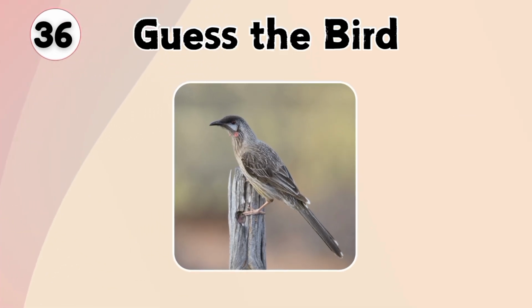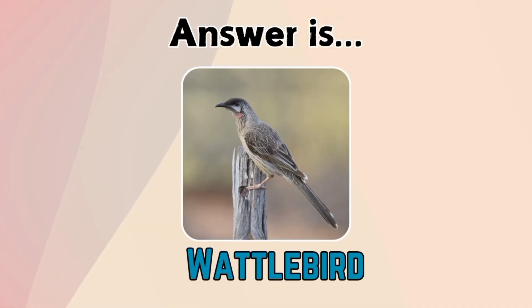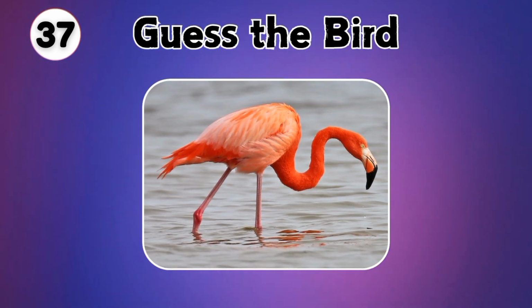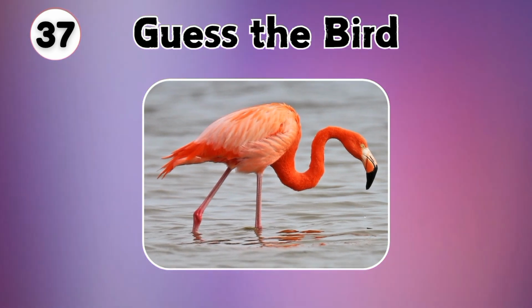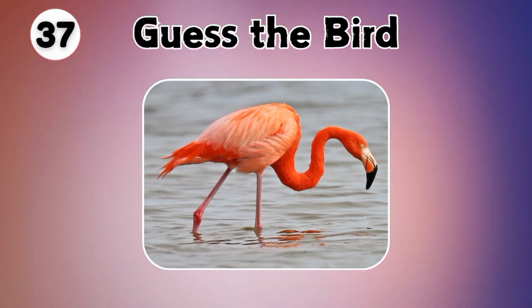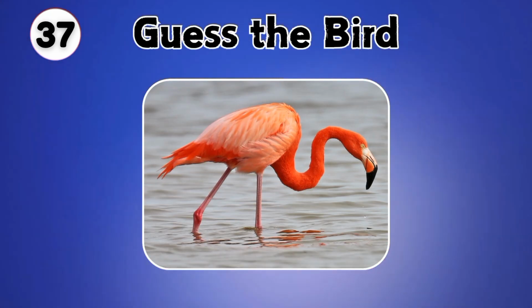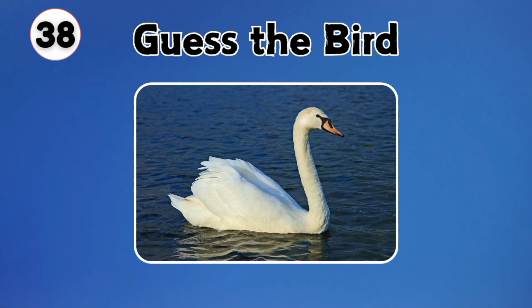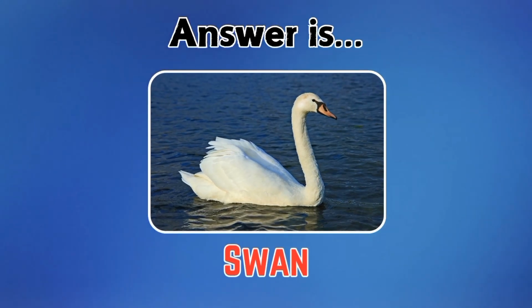Next. Good. It's a wattlebird. Move on. Great. It's a flamingo. Can you guess this? Superb. It's a swan.